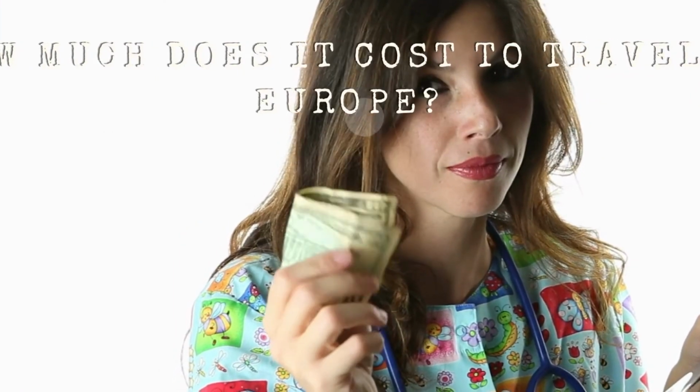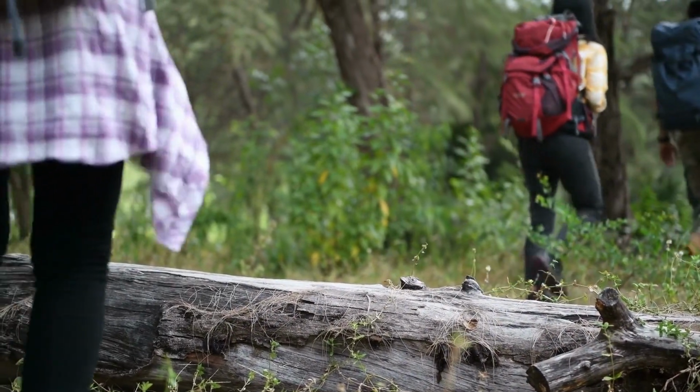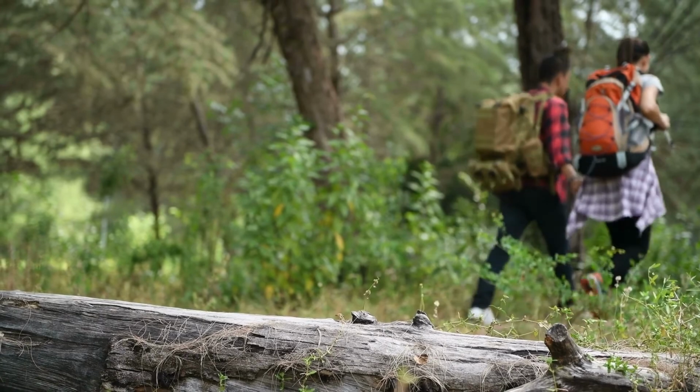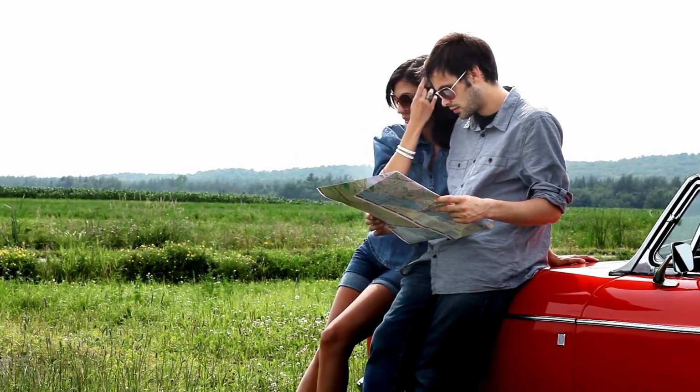So how much does it cost to travel to Europe? The answer actually depends on how many people are on your trip, your preferred travel style, and your financial flexibility. If you plan carefully, you can travel to Europe on a budget, but I recommend setting aside $1,000 for every week just to be safe.